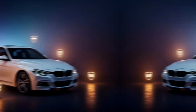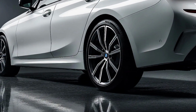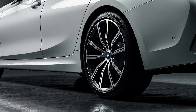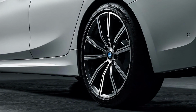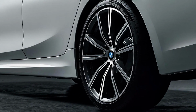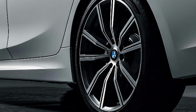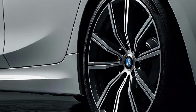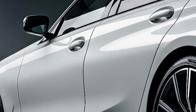What to test at delivery. Inspect panel gaps in natural light and photograph any anomalies. Test adaptive damper modes and steering modes back-to-back to confirm behavior. Verify infotainment activation and subscription options. Some features require dealer or owner activation. Confirm wheel and tire fitment against the ordered spec, and test rear seat recline or folding mechanisms if you expect to use cargo space frequently.